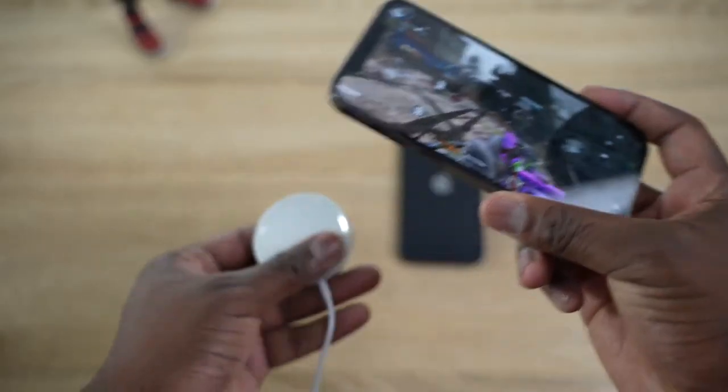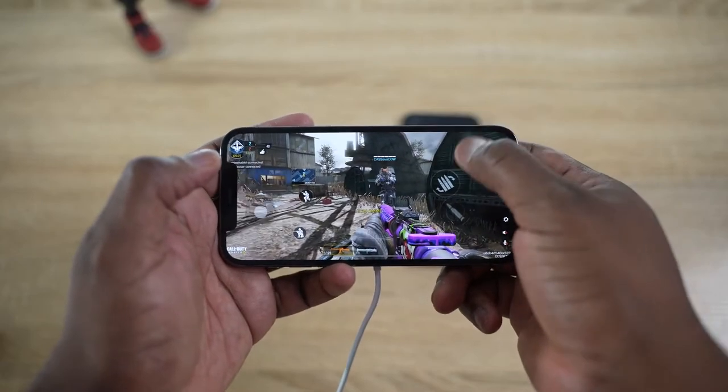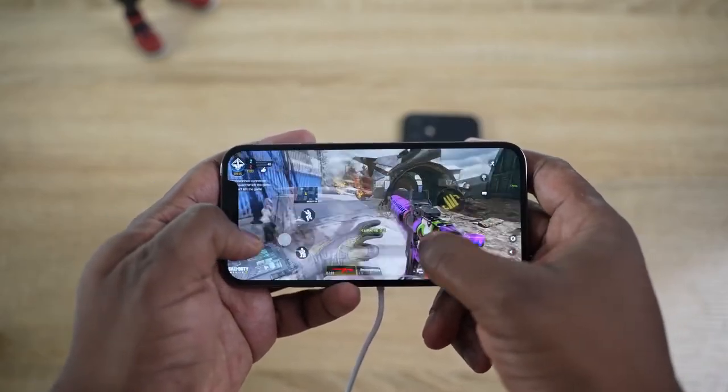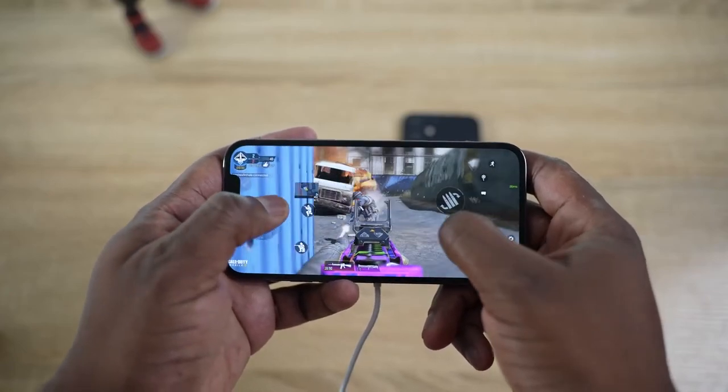Now, the cool thing about the MagSafe charger is that you can use it while you're gaming at the same time, and it doesn't interfere with your Lightning port. So if you're using Lightning headphones, that can go with it as well, but also it charges at the back of your device. And make sure you get a 20 watt charger.